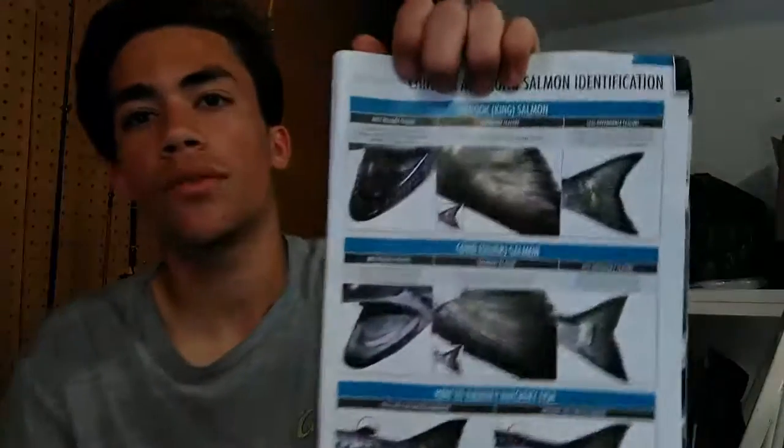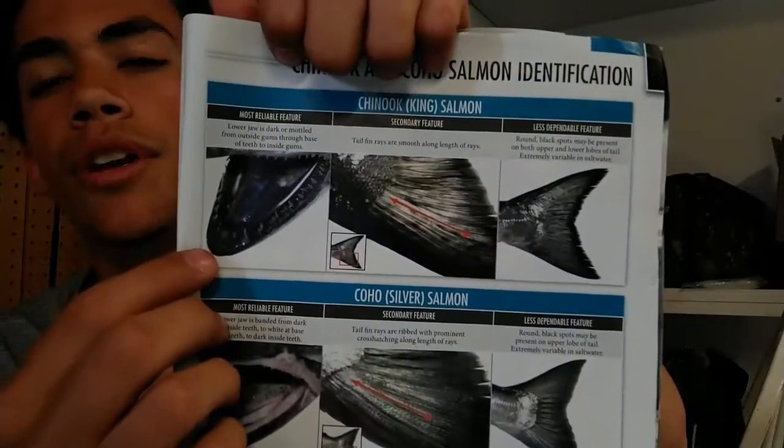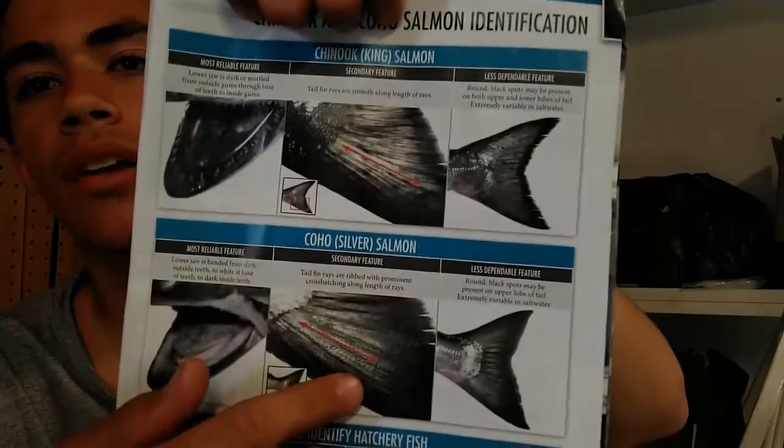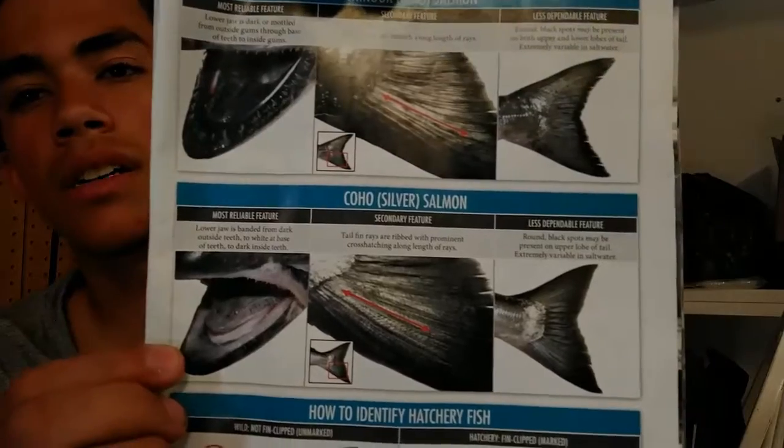And then we have, this is a Chinook or king salmon. We like to call them Chinook salmon. They've got really black mouths, different type of tail. This is a Coho salmon. They got more of a whitish, gummy mouth, and yeah. So I thought that I'd answer that question for you, Auntie Ruth. So hope that answers your question.